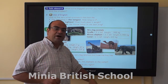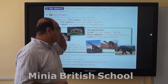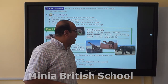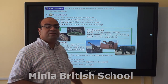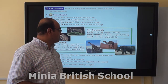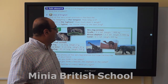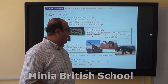We shall go now to the very big animals. We have the giraffe, that's 5 meters tall, weighs 1,000 kilograms. We have the African elephant, that's 3 meters tall, weighs 5,000 kilograms. And we have also the camel, that's 2 meters tall, and it weighs 600 kilograms.